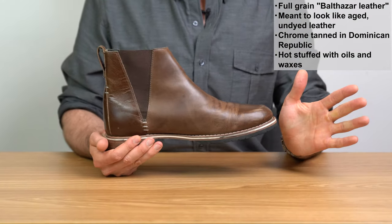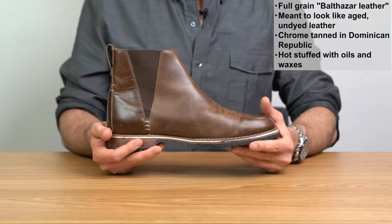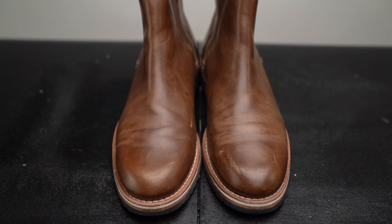And this leather is called Balthazar leather, which is my favorite name for a leather. And it's full grain leather. So that means it's made from the top layer of the animal's hide. Basically, it's the best layer of leather when you want boots that will age well, relative to split hide and genuine leather and that kind of stuff.